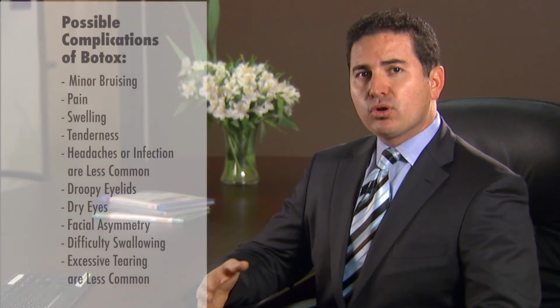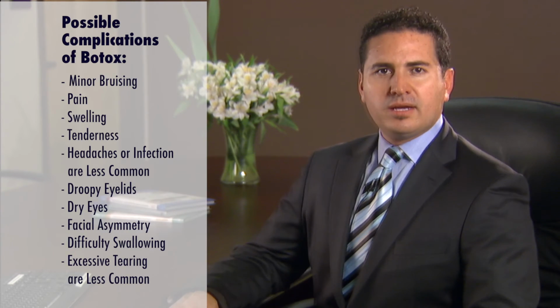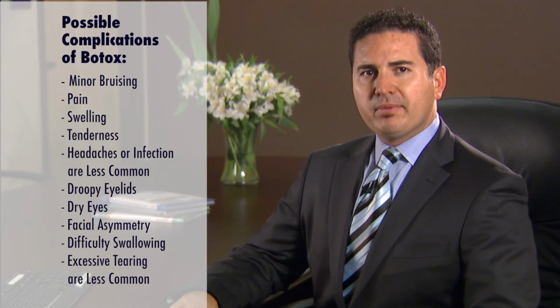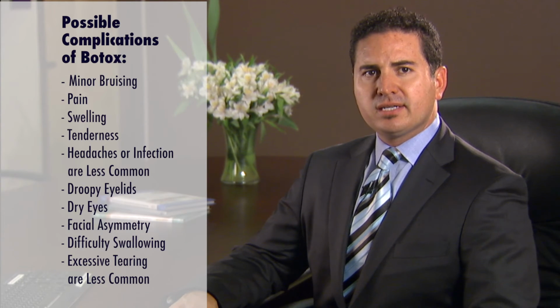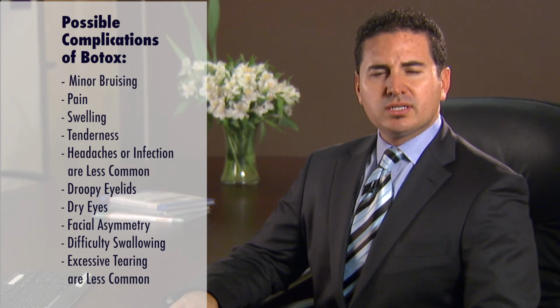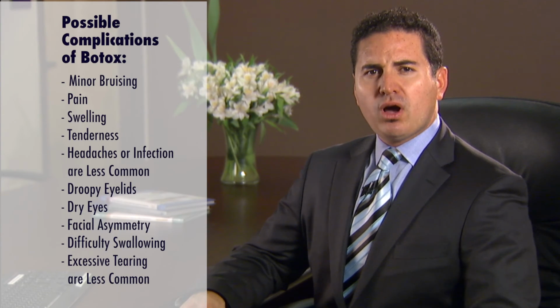What are some complications that may occur? Minor bruising, some pain, swelling, or tenderness may occur. Headaches or infection are less common. An undesirable cosmetic effect, such as droopy eyelids, dry eyes, facial asymmetry, difficulty swallowing, or excessive tearing, is less common.